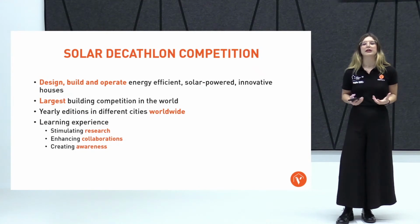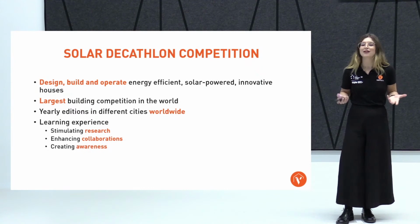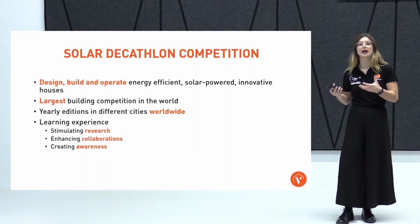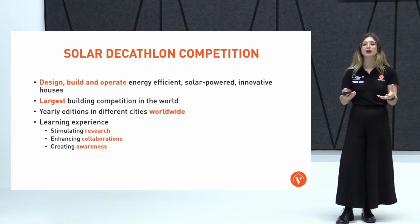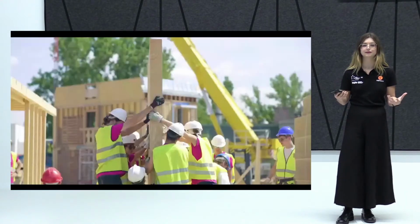The goals of the Solar Decathlon don't restrain only into building energy efficient houses, but they go broader than this. The Solar Decathlon wants to stimulate research among students and among professionals. They want students and professionals, together with educational institutions, to collaborate. And finally, the Solar Decathlon aims to create awareness.